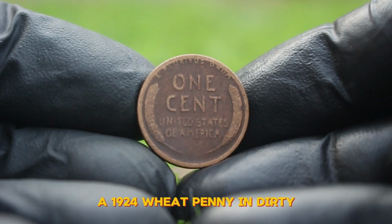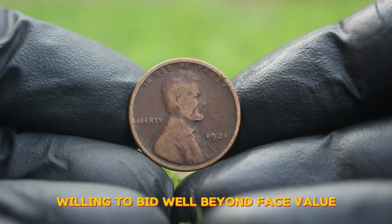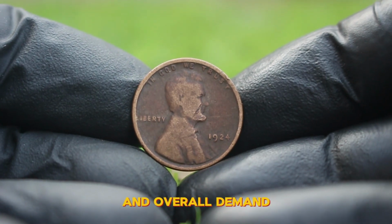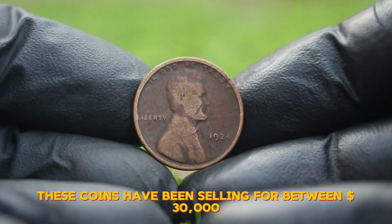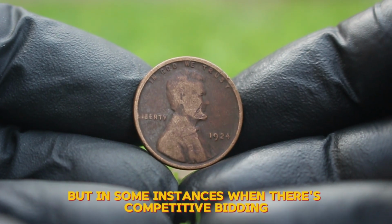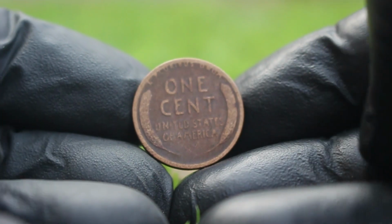Now, let's talk about the auction market. A 1924 wheat penny in dirty, black-toned condition recently attracted collectors willing to bid well beyond face value. Depending on the coin's exact appearance and overall demand, these coins have been selling for between $30,000 at auction. But in some instances, when there's competitive bidding, these coins have reached as much as $50.